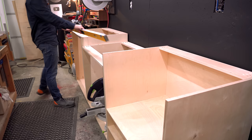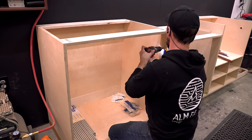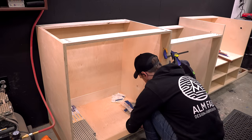And as you can see, that toe kick is working out great. I didn't have to do any leveling after this point. It is perfectly level, and it's just so much nicer than the old cabinets. With the three carcasses in place in their final homes, I can start screwing them in so that they're locked together and are one solid mass.